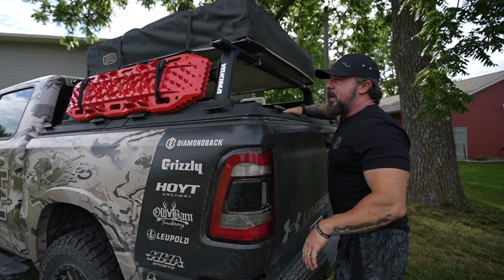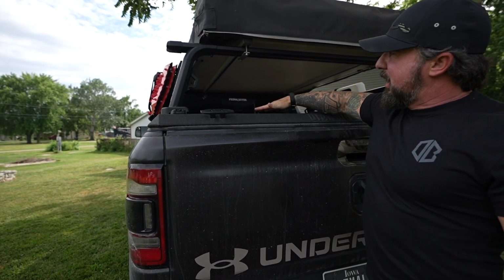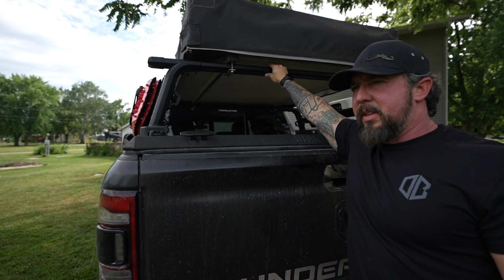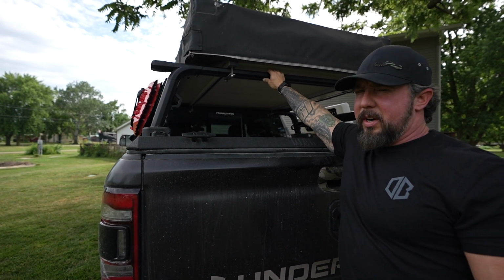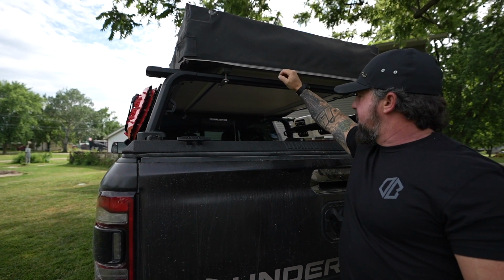Coming around the back, I've talked about this before. One of the main reasons that I went with the Yakima rack is it gave me a little bit more distance. I didn't want the tall one. I believe that one's the Outpost, and this is the Overhaul. I might have those backwards, sorry. Nonetheless, we did do a Diamondback logo up top, so whenever I don't have the tent, it's pretty cool.